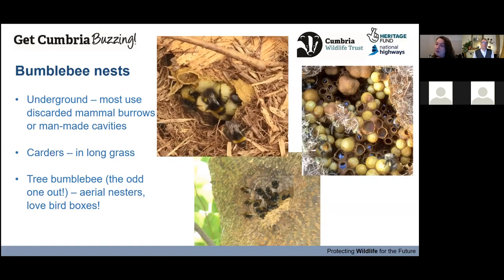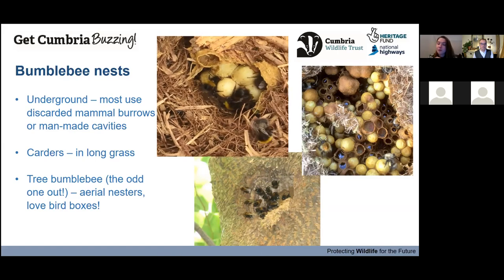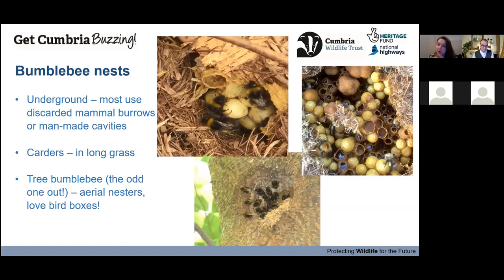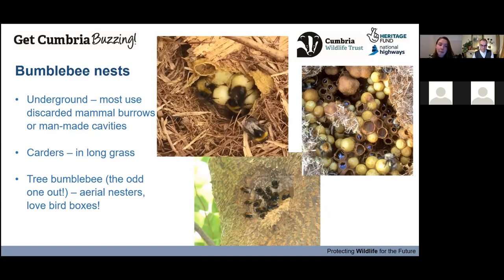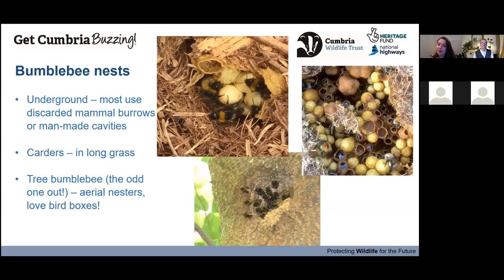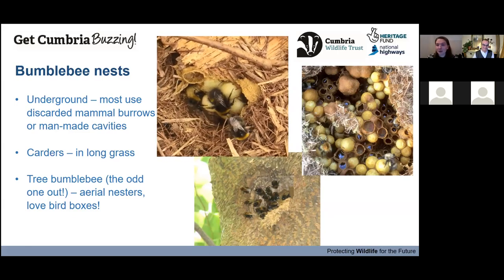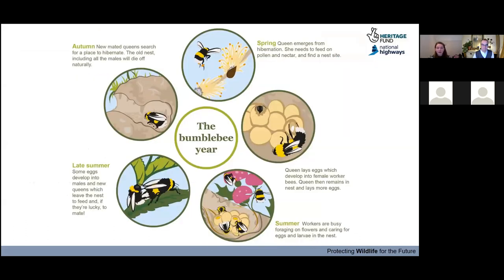I've seen plenty in Cumbria. It's well up into Scotland at this point, the full length of Britain, really. And they're naturally aerial nesters. So they would normally nest in tree burrows, but they do particularly well in urban areas because they love bird boxes and other kinds of structures that we provide. So there you go. There are the three different types of nesting habits that we see in our bumblebees. So back to the bumblebee year.